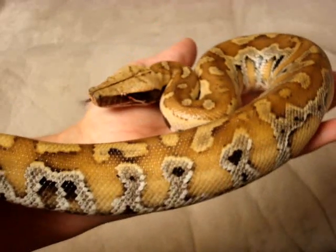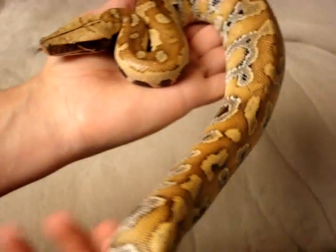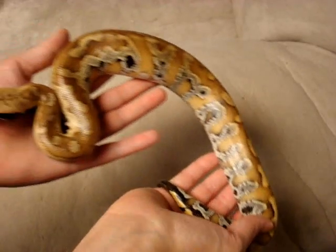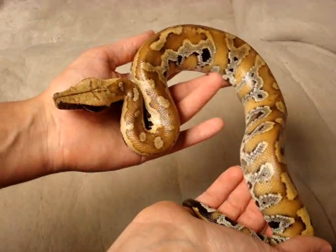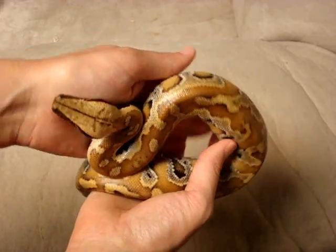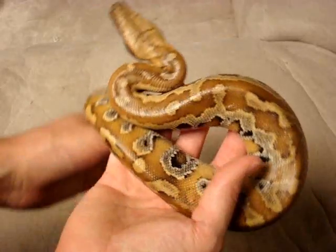But she's a really pretty girl, and I hope she continues to improve on her attitude. And I think she will. A little bit of a picky eater, but she's doing a little bit better with that too, so let's hope that she just continues to improve. And that's Miss Ursula there.